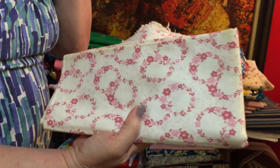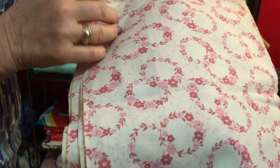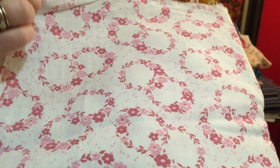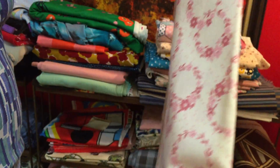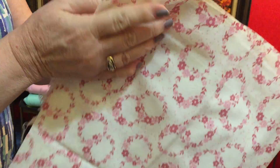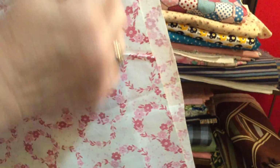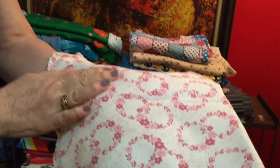This is possibly an example of feed sack or feed bag material. If not, it's very close to it. It also has texture, but it's cotton. Like it's something that another material might have come in, and then you could save the fabric and make it into whatever you wanted to. The real feed sack will have little holes along the side to show where it used to be seamed together. So that's why I don't think this is really a feed sack, but it feels and looks like it. It just has that same texture, and that is a vintage fabric there.